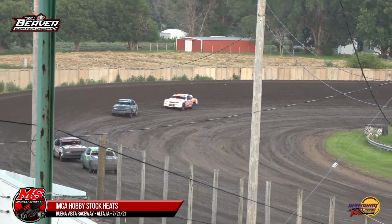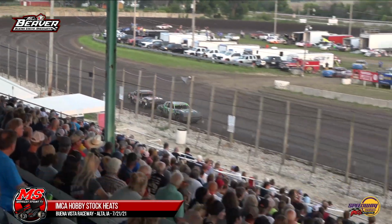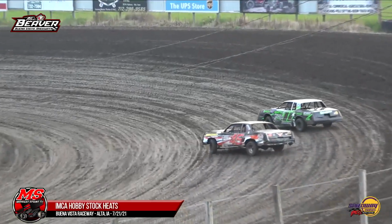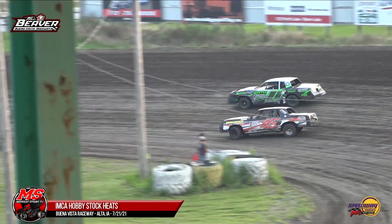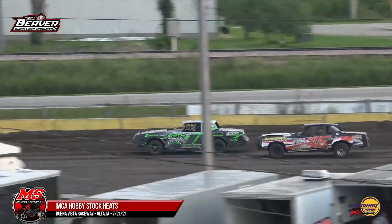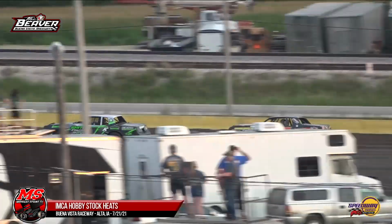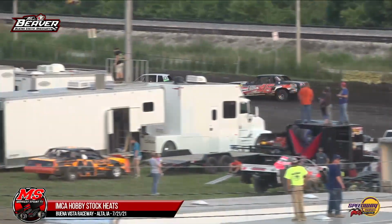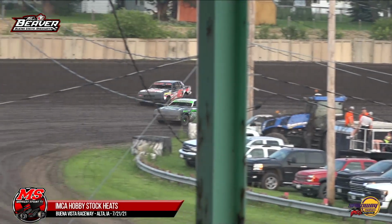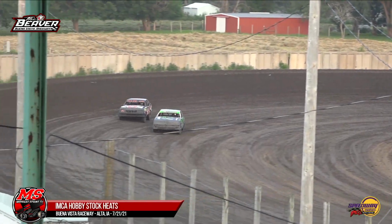Off of turn 4, Brotherton has closed that gap significantly as they take the white flag. Brotherton now looking to the inside corner as Bonison has been pushing like a dump truck through turns 1 and 2. The last few laps a little bit smoother that time by. Brotherton falls back just a little bit, ever so slightly, as they come into turns 3 and 4.